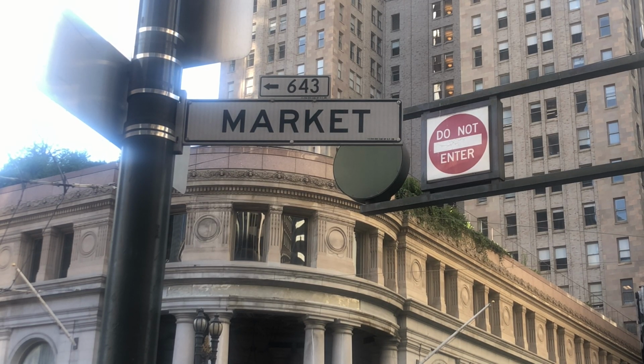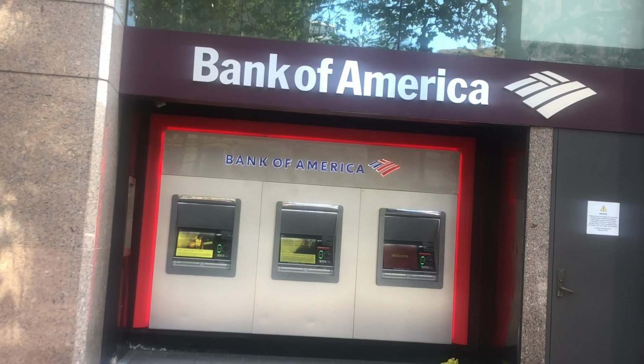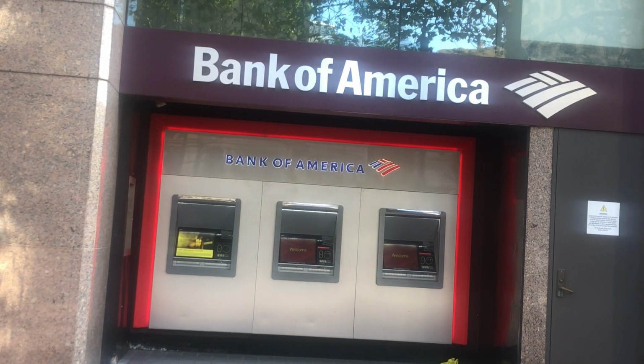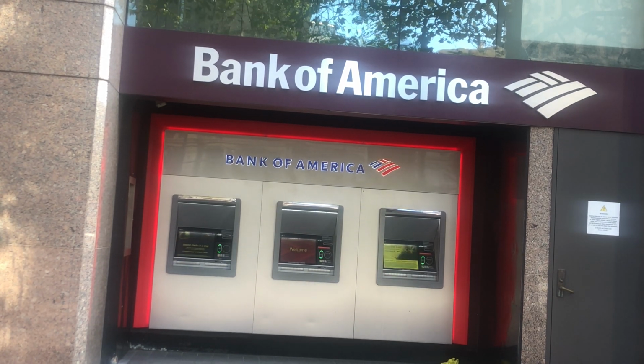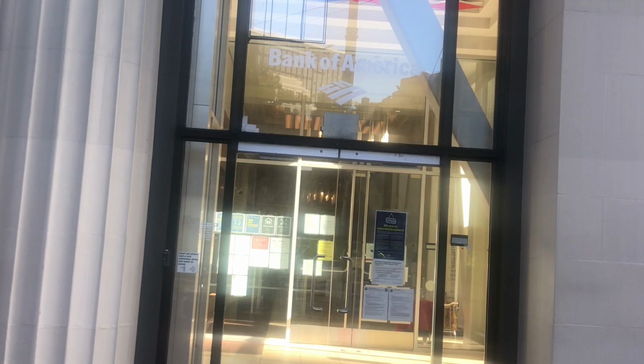Now as we approach the 700 block of Market Street, the two cross streets that are north of Market are going to be Montgomery Street and Post Street. Now here are 3 ATM machines located at 625 Market Street, just before we cross New Montgomery Street. The Bank of America office building is just right next to the 3 ATM machines at 625 Market Street.